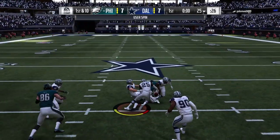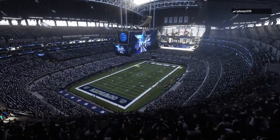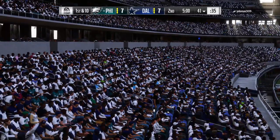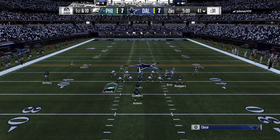Look at the spin. And he's going to be brought down on what will be the final play of this first quarter. Back live with Charles. And they've got it here with a first down. One play has him up past the 40 already, and another first and 10.